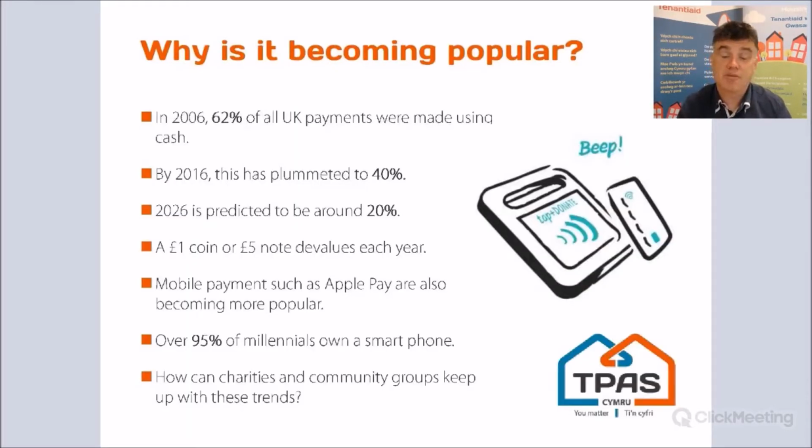But why is it popular? Why do we need to consider this? It's because people aren't carrying cash anymore. I don't know about yourself, what you've got in your pocket at the moment, but people aren't carrying cash. Payments are not being made by cash anymore. It's plummeting. And by 2026, it's not that far away, we think only 1 in 5 payments will be made with cash.